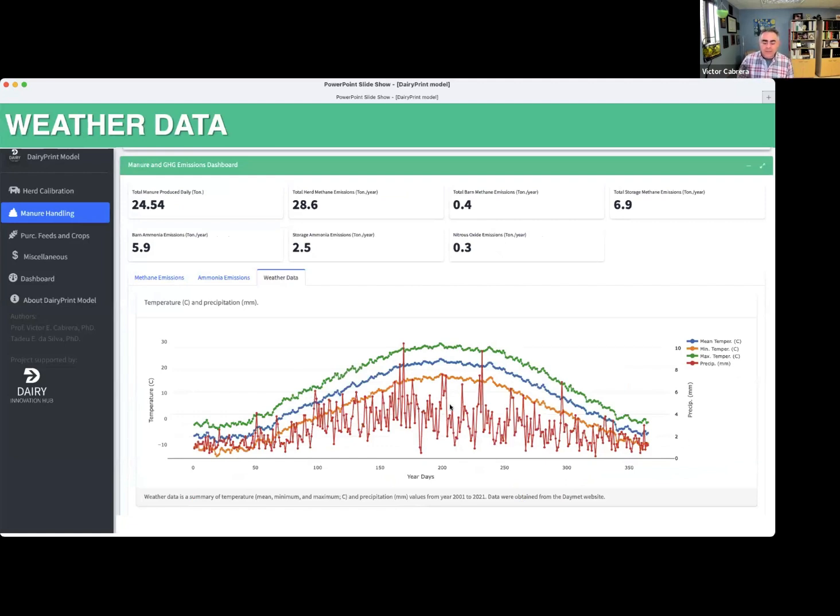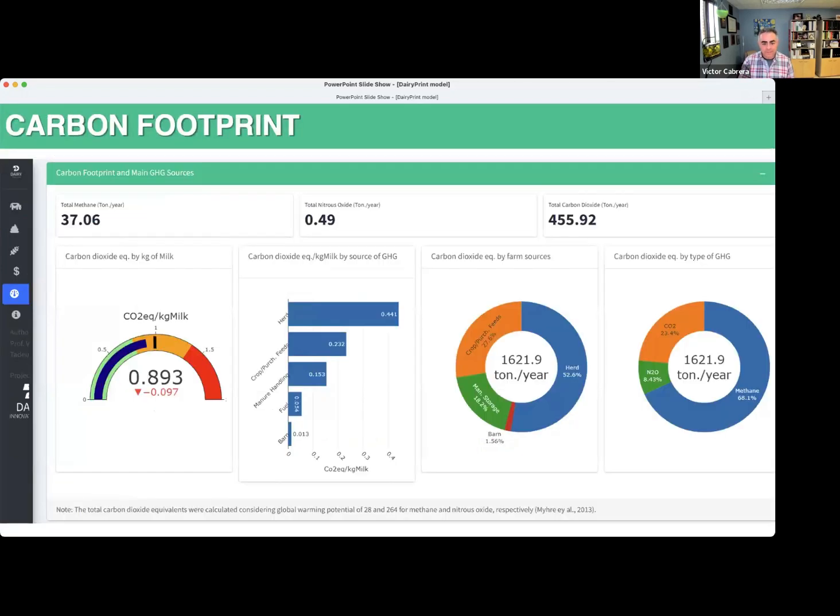Because we have this data very well represented, we provide as part of the tool, for example, the temperature across the year for the location selected by the user. Together with that, on top, we have different key performance indicators about manure produced, the total herd methane emissions in tons per year, the barn methane, and the storage methane. Also below, you have ammonia emissions in different parts or components of the farm. At the end, probably this is the bottom line, the carbon footprint that we are expecting for this farm with these conditions, this diet, this herd population, this manure system, and also these crops.